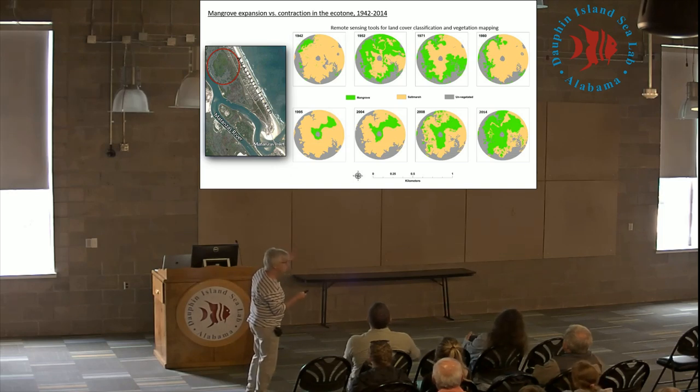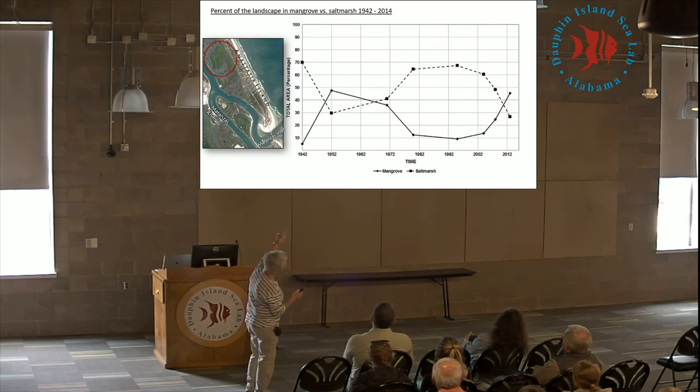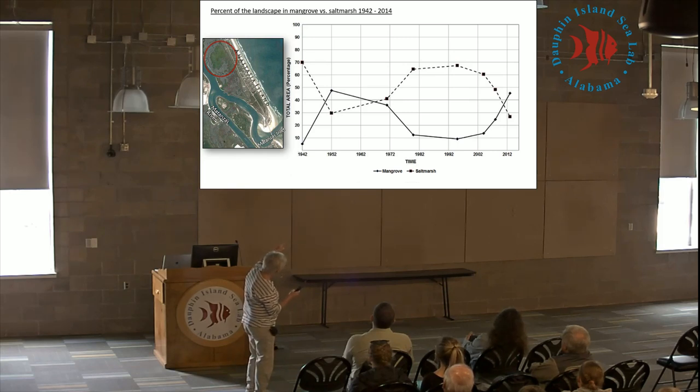So Wilfred put this into a cover analysis, and this is here on the y-axis, total area percentage of these two vegetation types through these years. And as you can see, the solid line is mangroves, the dotted line is salt marsh. In 42, almost no mangrove, but when there's almost no mangrove, there's lots of salt marsh, and vice versa, as you go through time. So mangroves increase, then mangroves decrease again, and then mangroves increase again. So just in those 70-plus years, we can see this oscillation between mangroves and salt marsh. Well, you got to wonder, what's causing that, right?